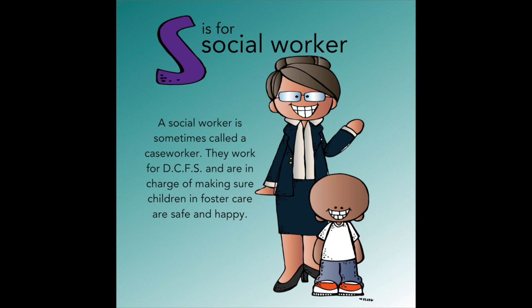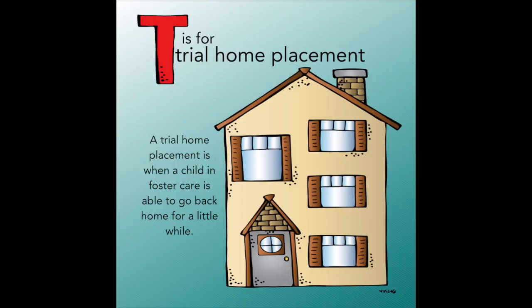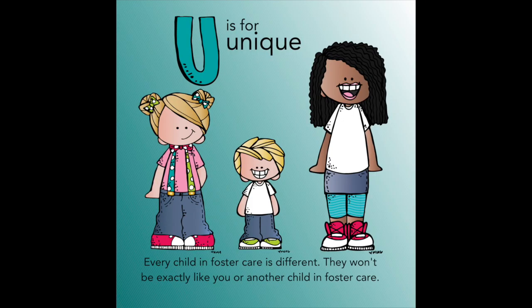S is for social worker. A social worker is sometimes called a caseworker. They work for DCFS and are in charge of making sure children in foster care are safe and happy. T is for trial home placement. A trial home placement is when a child in foster care is able to go back home for a little while.